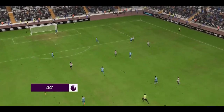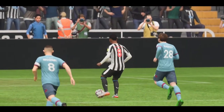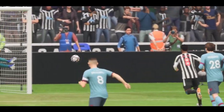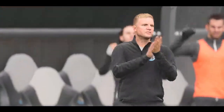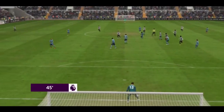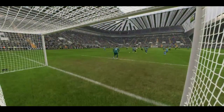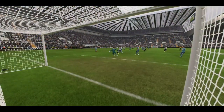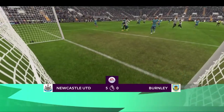And space to exploit, maybe. Another goal! The lead grows to 4 now. A rampant display. Guimaraes. Oh, they might be onto something. A goal! How about that? He's put it away to make it a hat-trick.